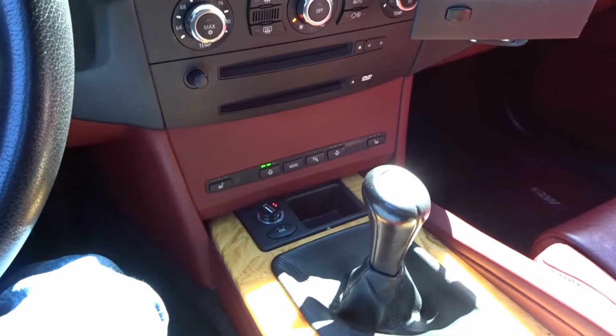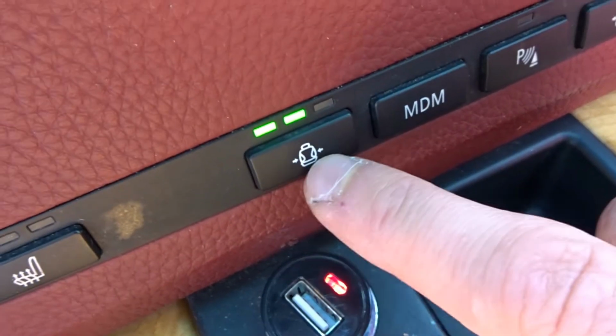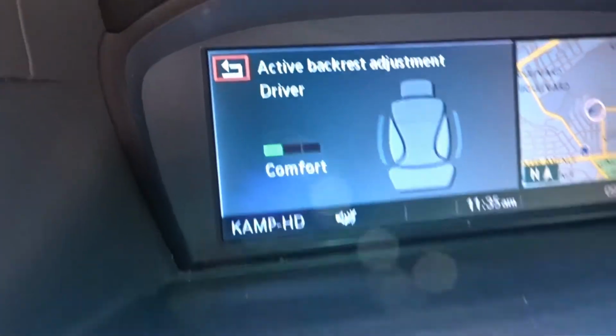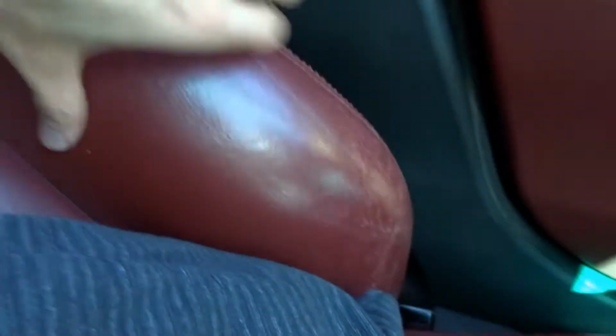So moving on to the inside of the car, this is one of my favorite features, and not all cars have this, but this is the side bolstering. You can see there the little icon, and you can make the aggressiveness as much as you want. There it's off, there it's on, and then you get it in comfort mode. You hit it again, get it in normal mode, and if you hit it again, you get it in sport mode. Whenever you turn the wheel, depending on how aggressive, these side bolsters will pull out and hug you in the curve. It's amazing. And you have one on each side, and you can activate them whenever you like.